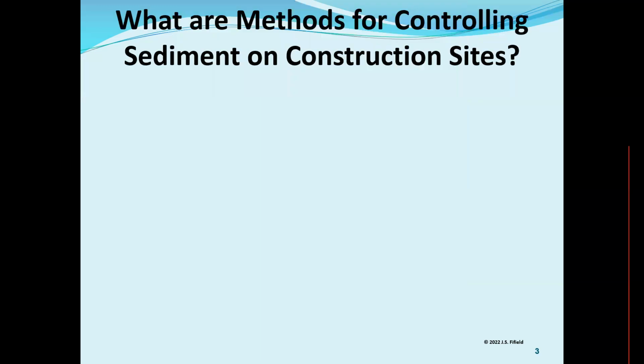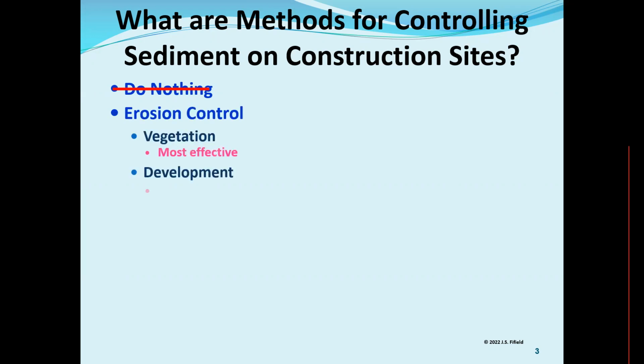But with that in mind, let's do a real quickie here to identify what methods we have in mind for controlling sediment on construction sites. One of them is one that we don't do, but we might as well consider it: don't do anything. Maybe we'll minimize the sediment generated there. That's probably one you really don't want to do if you're trying to do any type of development, that's for sure. But in reality, the ones we do on our construction sites, and one that we keep hammering in, is erosion control.